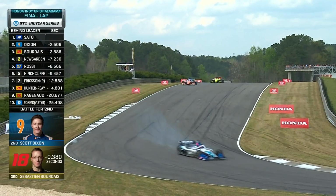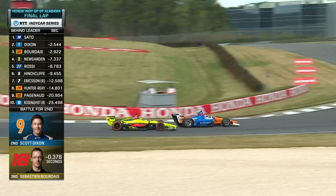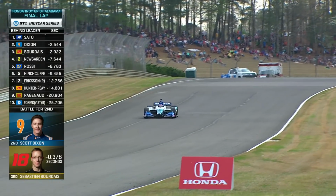Dixon's going to defend here. He had a run, but not close enough. But he might get a run on him here. No. Drifts wide. That hurt Sebastian Bourdais.